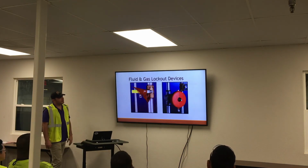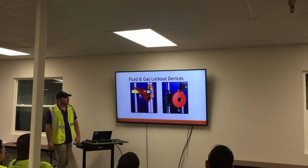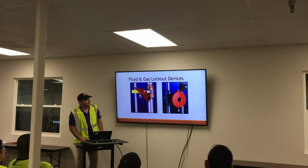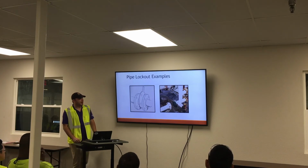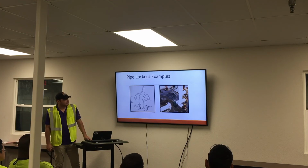Fluid and gas lockout. Mike, what's that one on the right? That's a valve. Do we have those here? Do we use them? Yeah. Okay. Pipe lockout, pipe breaking. So even those have lockout devices.